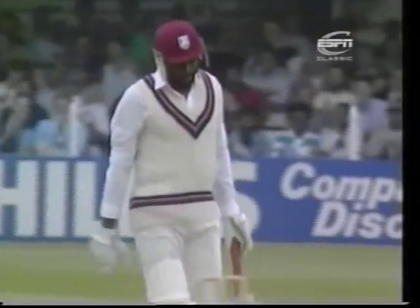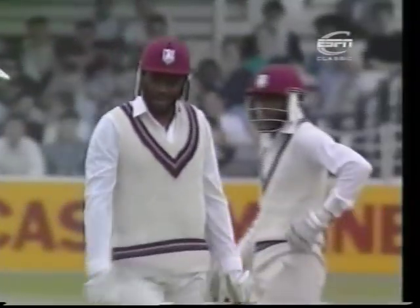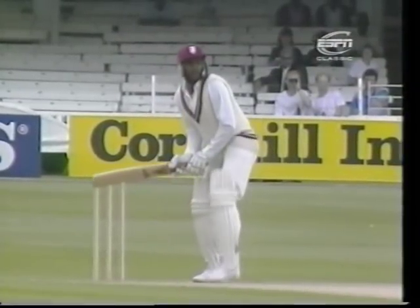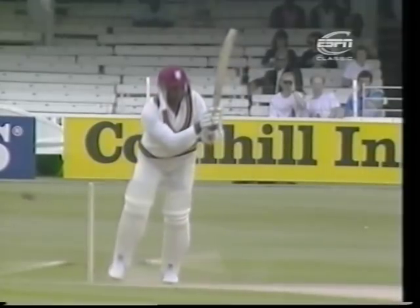Sometimes the yorker doesn't get through, but that's excellent bowling from Paul Jarvis. Yes, that was tremendous by young Jarvis. Marshall threatening to come down the wicket, and he didn't pitch short. He got it right up in the blockhole. Perfect reply.